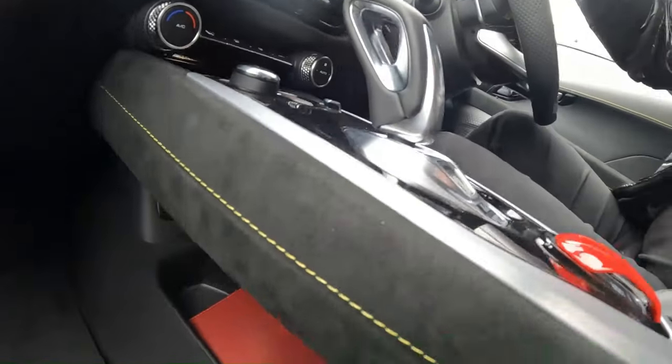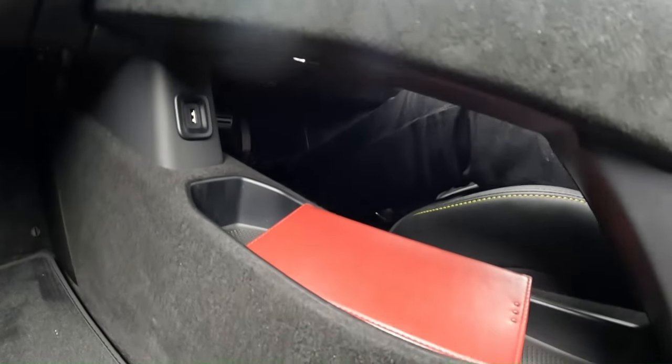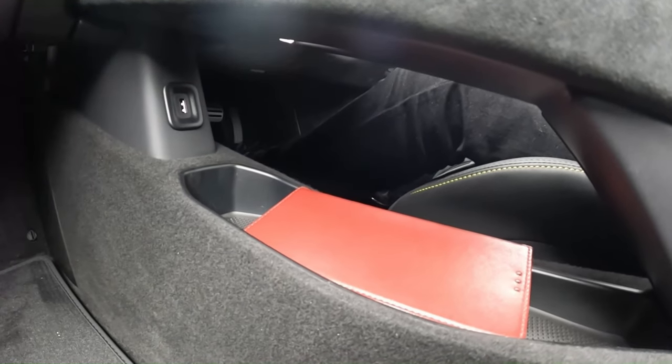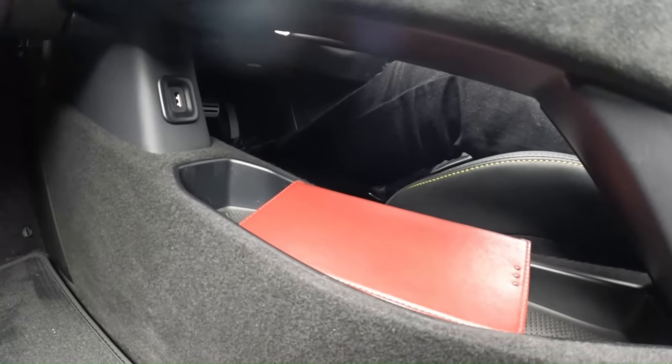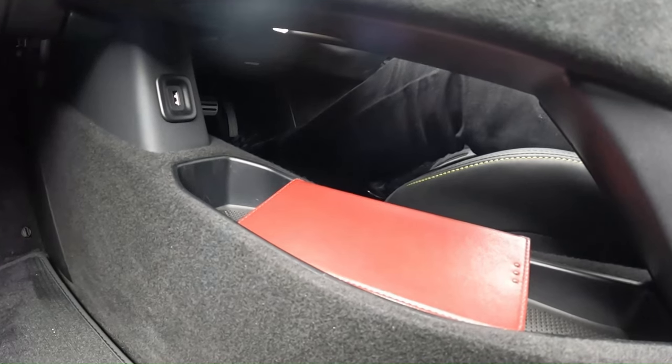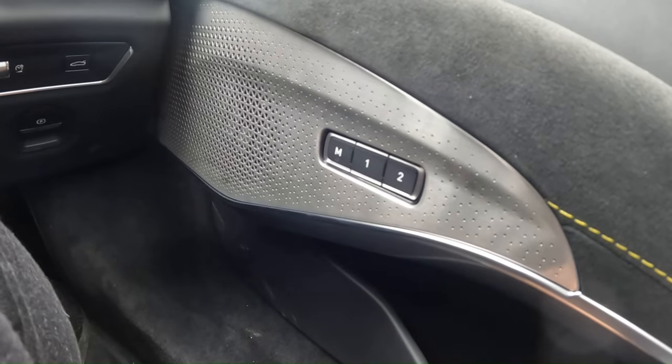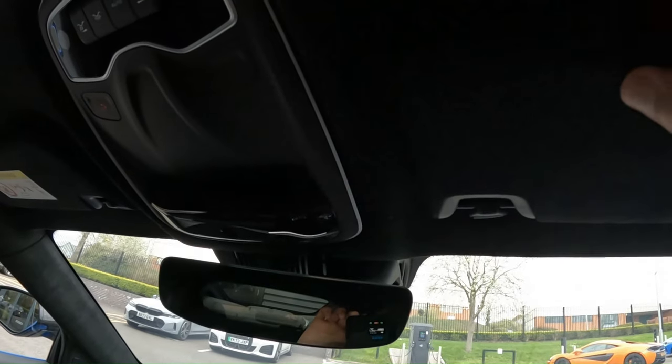On the V6 manual, over here would be exposed gear linkages, but with the auto and the DCT, you just get extra storage, big enough to store this phone. And two-way, fully electric memory seats. This particular car has Alcantara headlining with Alcantara sun visors.